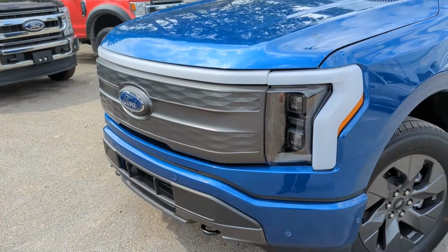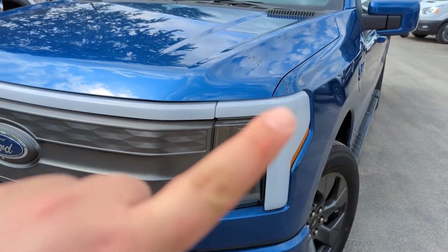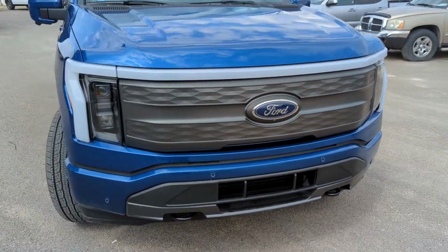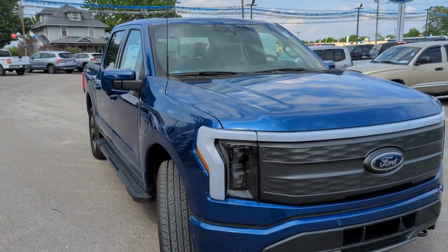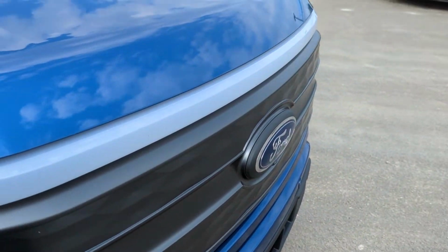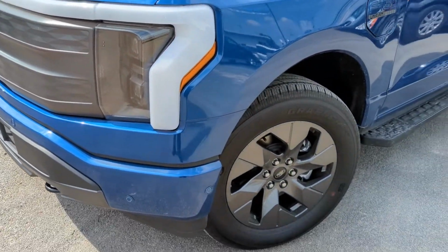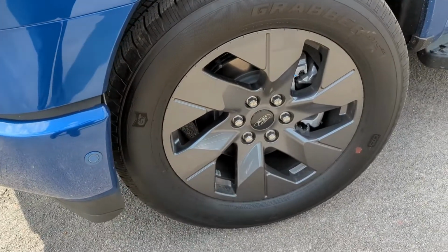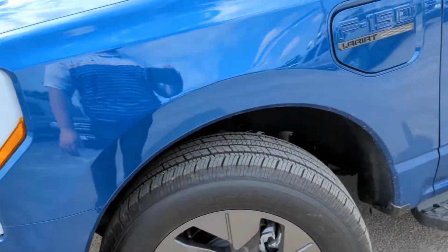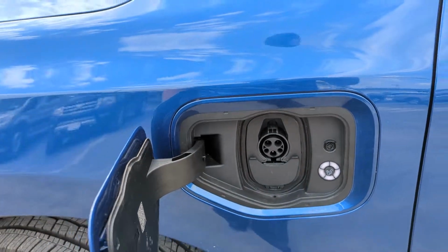You can see the F-150 Lightning has a signature LED accent running from here and then around the top. Some think it kind of looks like a unibrow. I think it looks really neat and artistic. And of course, there's no grill here because there's no radiator where a conventional engine would have one. Coming along to the wheels here, these are F-150 Lightning specific wheels. Very interesting design. And of course, hidden behind the F-150 badge here is where you can charge your Lightning.